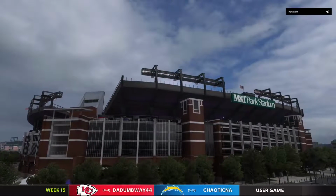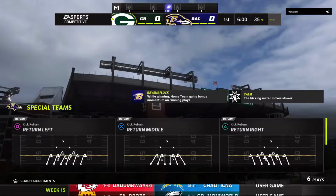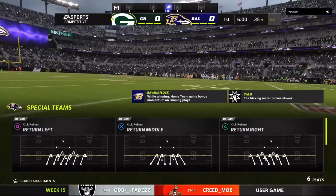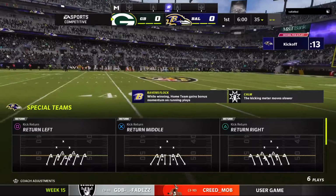Baltimore, Maryland. Here's a scene a short time ago. The Ravens introduced to this sellout crowd, and through a sea of pyrotechnics, out they came from the tunnel. We're set to go as the Ravens get ready to match up with Aaron Rodgers and the Green Bay Packers.